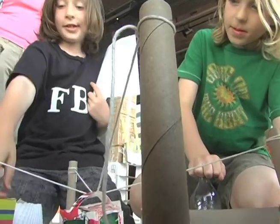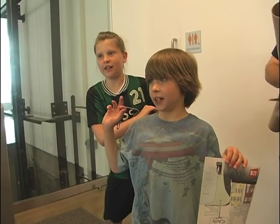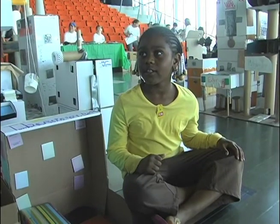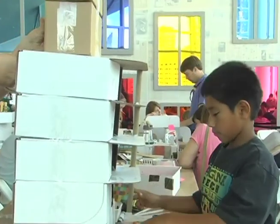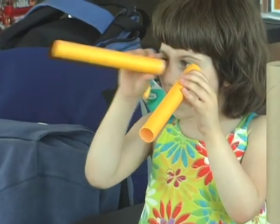Today we have a program called KidsBuild, ICA City. We're going to build a hotel. I'm building a treehouse. It's a hotel. It's supported by the Boston Society of Architects, which is the largest chapter of the American Institute of Architects. Kids are learning about architecture and design kind of from the ground up.